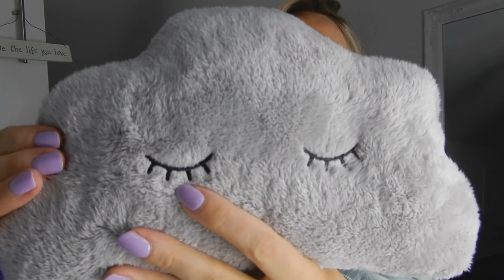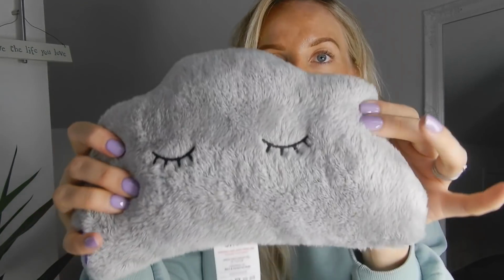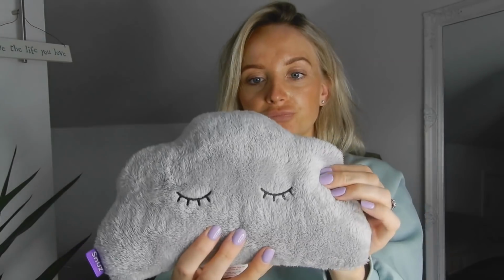And there's just different choice of noises. So there's a white noise, a heartbeat, a little tune, and there's also water. And then on the other side, there's a red light. I don't know if you can see those red lights coming on. And then there's also a night light in the middle. So this is absolutely dreamy, Dream Cloud, for night time.